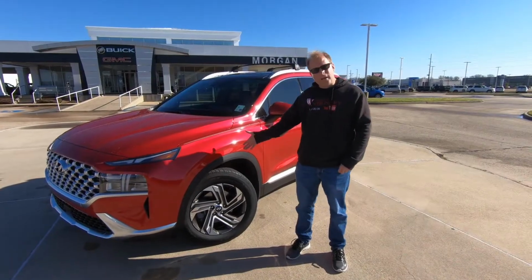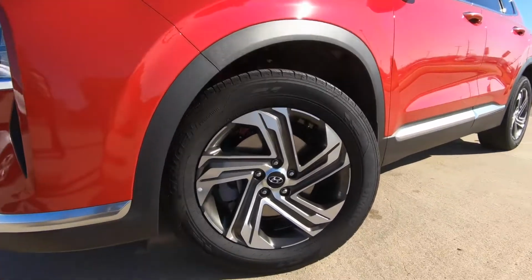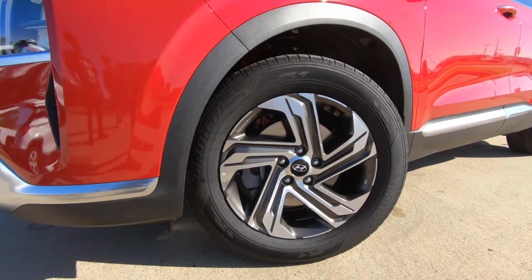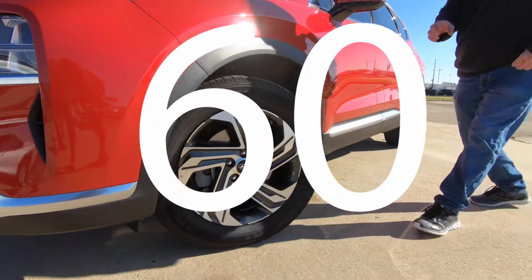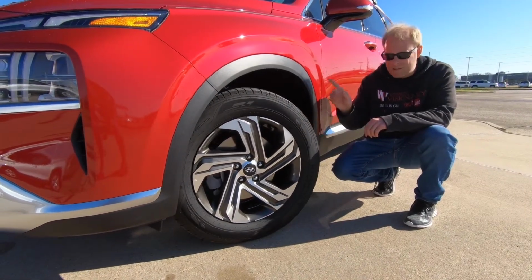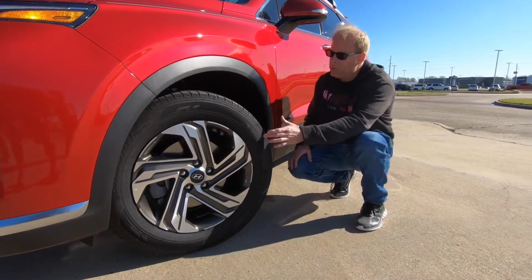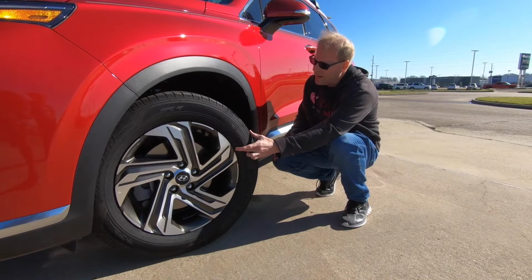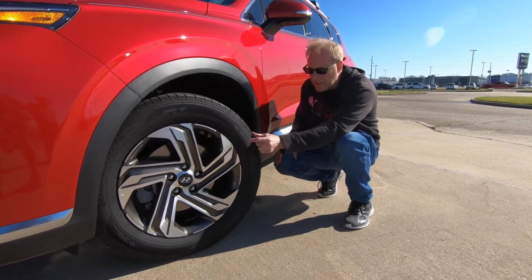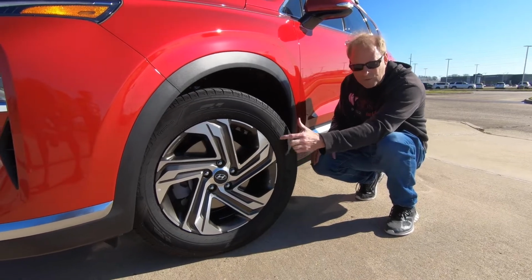Okay, let's take a look at what we have on the side of the vehicle. 235/60 size tires there, 18-inch rims. And here's the advantage to that 60 series sidewall. If you're wanting to have the smoothest ride possible, which these Santa Fes do have, because they have a pretty soft suspension, you also have the contributing factor of that 60 series sidewall right here. A thicker sidewall means more absorption hitting the bumps, driving down the road.